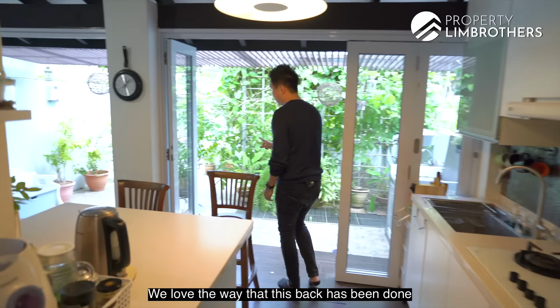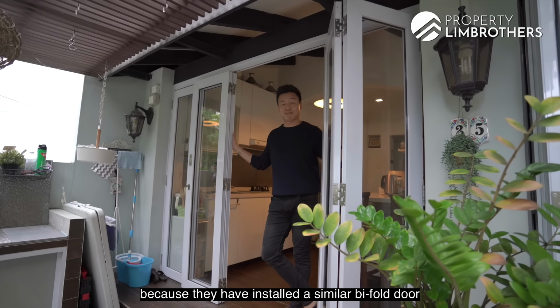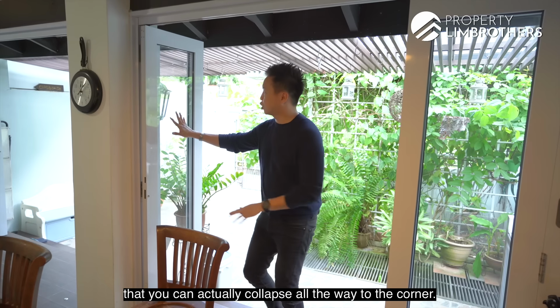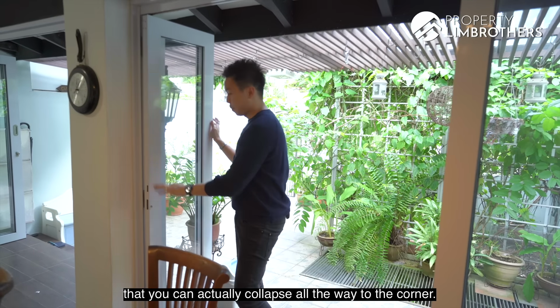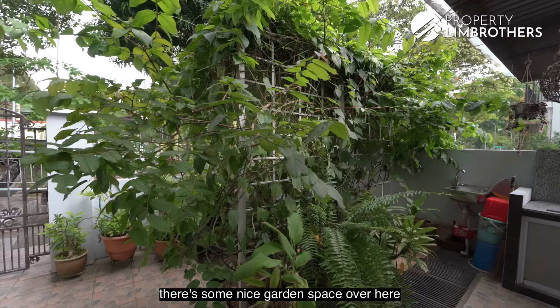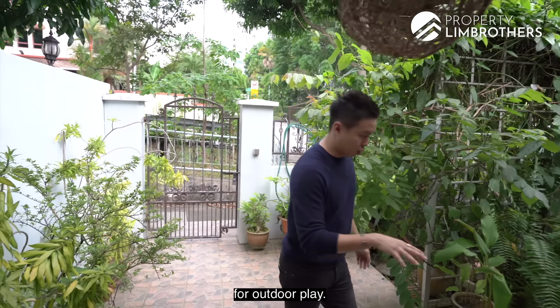We love the way this backyard is being done because they have installed a bifoldable door that you can actually collapse all the way to the corner. So you come out, there is another area here for you to put in maybe a mobile burner or use this as a barbecue area. This is open, and of course there's a bit of trellis at the back. They are using this as a garden right now. There's some nice garden space over here because this can be another play zone for your kids for outdoor play.